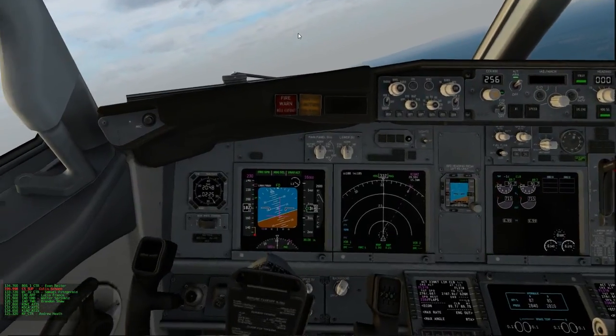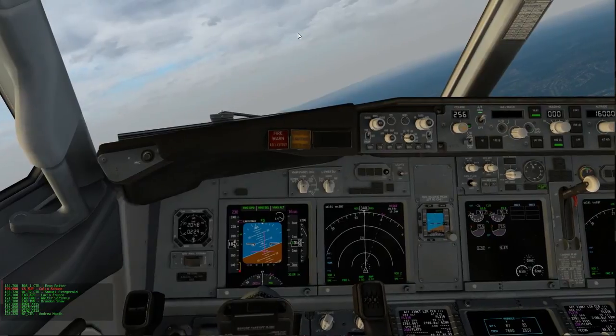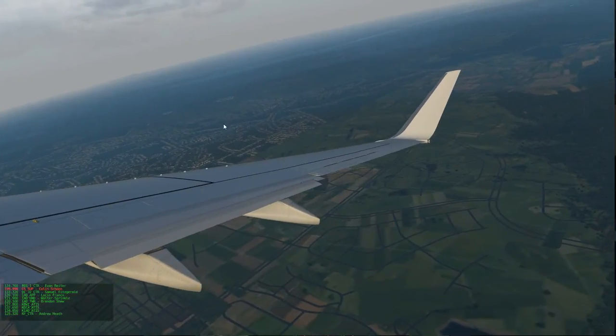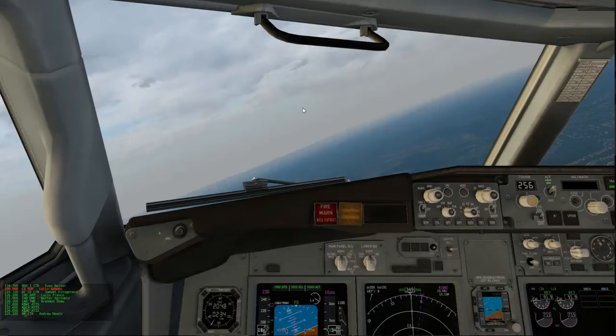Speed, bring up one notch of flaps. Speed 200, climb and maintain 10,000.